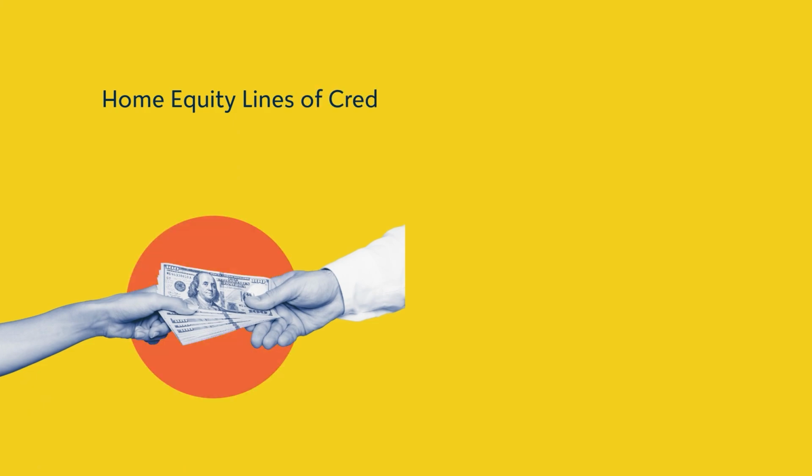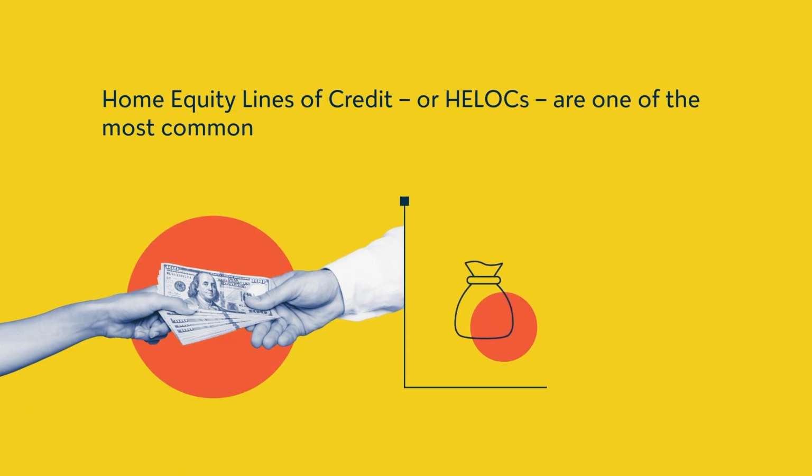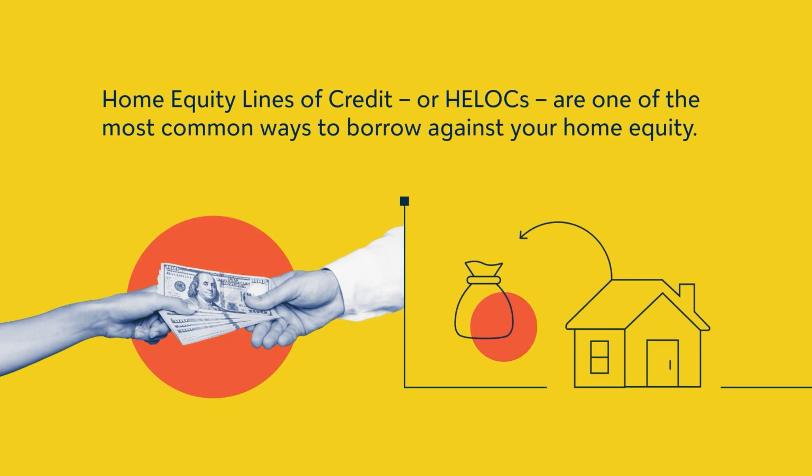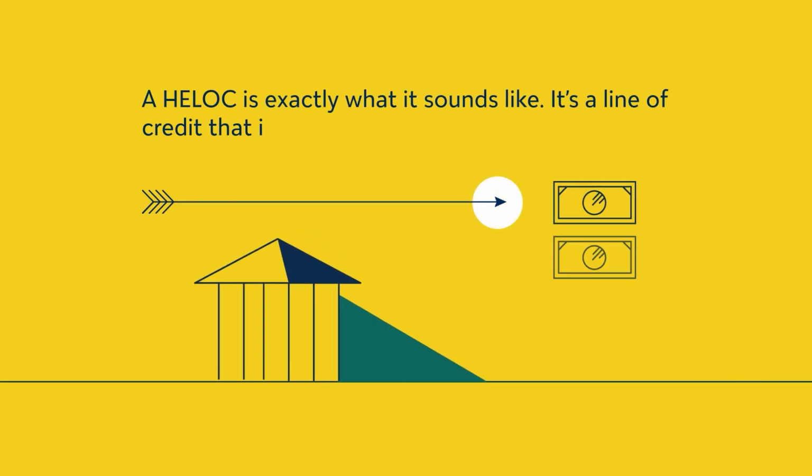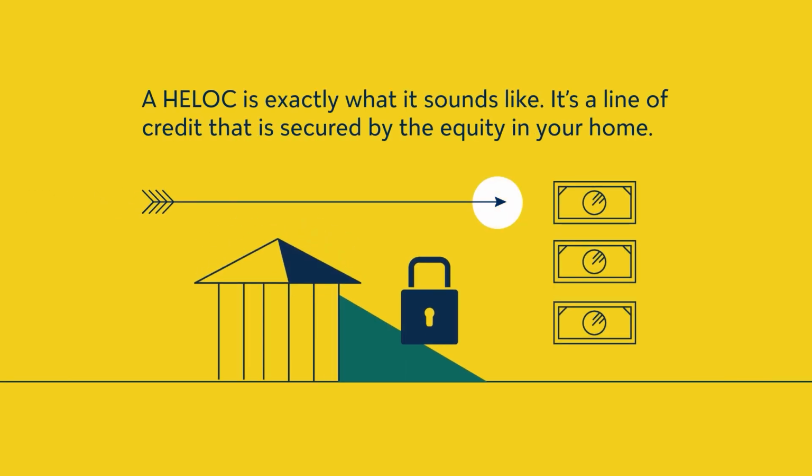Home equity lines of credit, or HELOCs, are one of the most common ways to borrow against your home equity. A HELOC is exactly what it sounds like. It's a line of credit that is secured by the equity in your home.